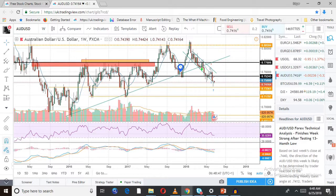Let's move on to technical analysis, guys. The first and foremost is going to be the Aussie dollar. Aussie dollar looks so beautiful. If you look at that, that's our weekly outlook.